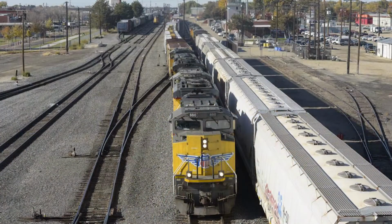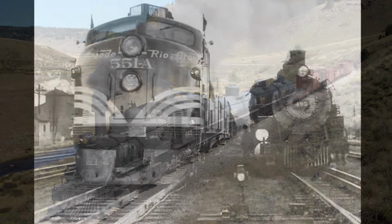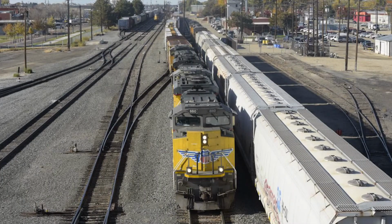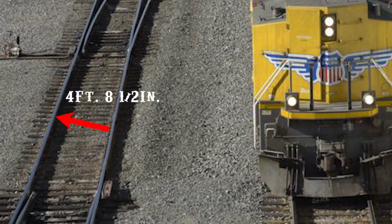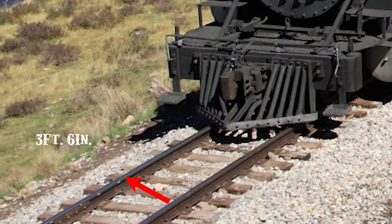There is a difference between most railroads you see in big cities and the railroads that once traveled over southwest Colorado. The primary difference between the two is the different sizes of track used. When General Palmer was planning the Denver and Rio Grande Railroad, he decided to build it with narrow gauge track. The standard gauge track size is 4 feet and 8.5 inches. Narrow gauge track size is 3 feet and 6 inches.